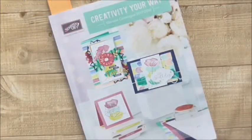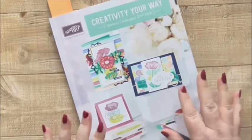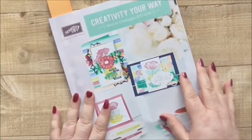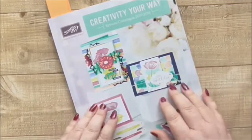Another thing that Stampin' Up have recommended that we do as demonstrators, because they do support you in that, they give you lots of ideas on how to build your business and things like that, is they've suggested that we have a look through the catalogue and talk to our customers about sets that are retiring and what we want. So obviously this is the catalogue that's going out on the 31st of May. This will no longer be available, and you won't be able to order online from it anymore.